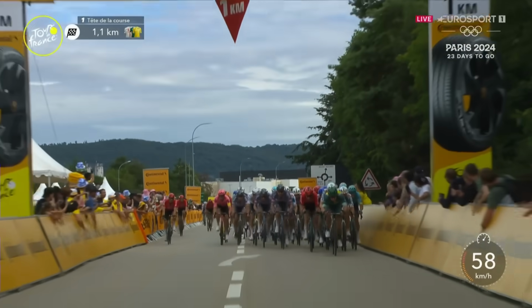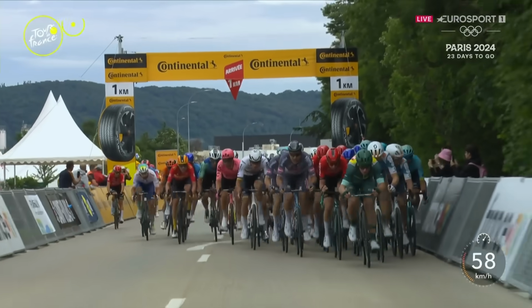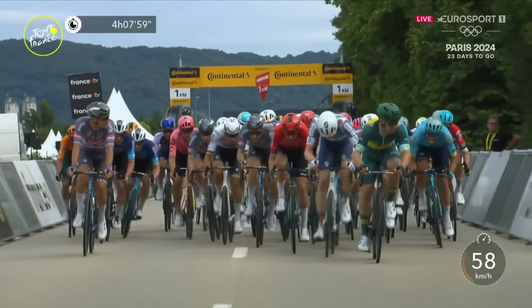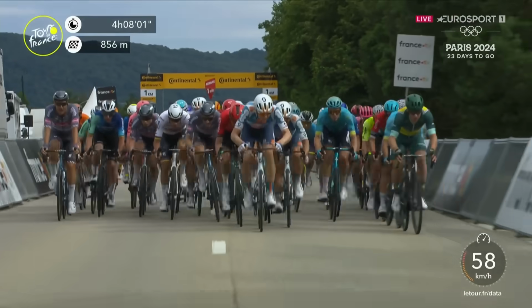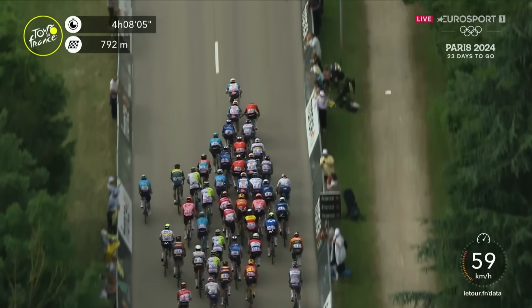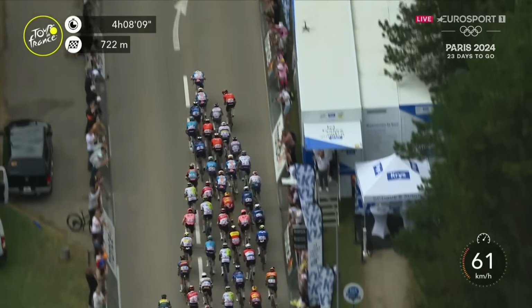Certainly not to start your sprint, but be in that position now as we go into this final run to the line. But we can see Alpecin de Koenig in a great position here. But you have to hold that position as well. Mathieu van der Poel here also. He is vital if he can get to the position where he leads out his sprinter. Merco is just a couple of wheels behind Cavendish at 750 metres to the line.